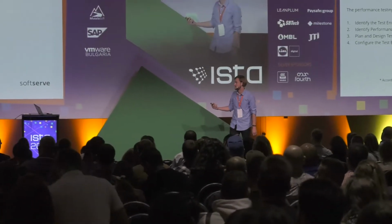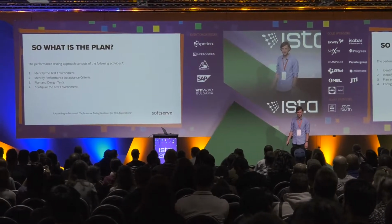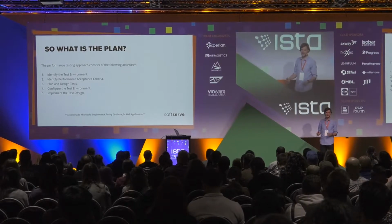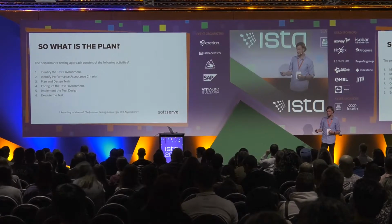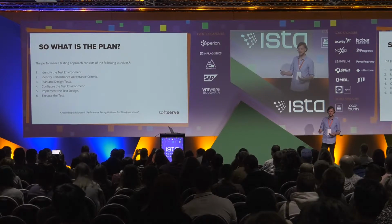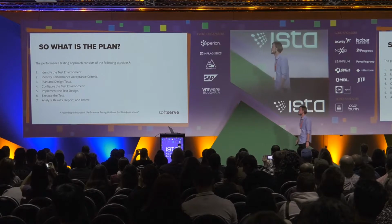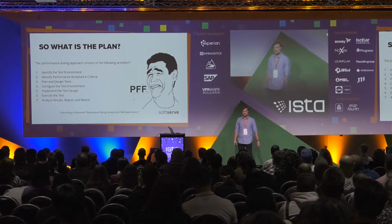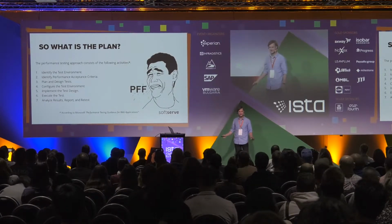Next thing is configure the test environment. There's a DevOps engineer on the project, so this is not a problem. Implement test design. I know how JMeter works, I know how to implement tests there, so this is not a problem too. Then execute the test. I have implemented the script, I just push the button. It executes. Simple. And analyze the results, report, and maybe retest if needed. Simple. Nothing special about it. 2 weeks, easy.